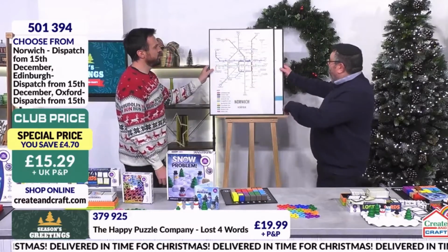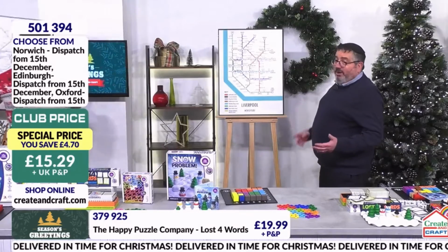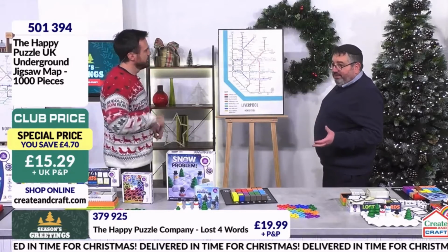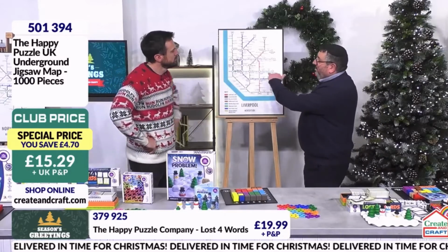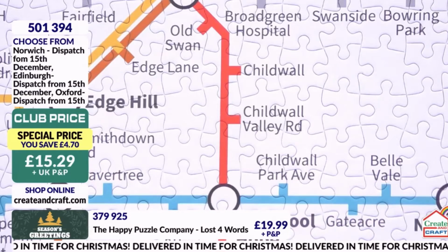Absolutely. Now, move that back a second. The reason I bought the Liverpool one is my wife Rachel is from Liverpool, and when I brought this home to show her, she got really excited because she grew up in Childwall, which is one of the districts of Liverpool, and lo and behold, that is the road that she grew up on, Childwall Park Avenue. So, in theory, it could have had its own station.